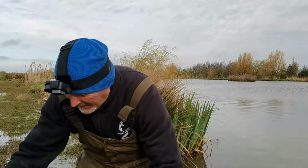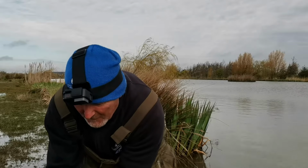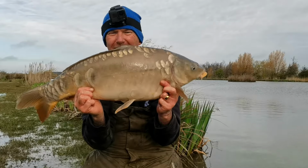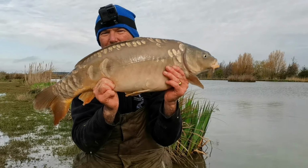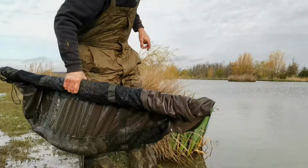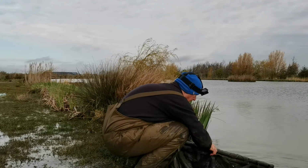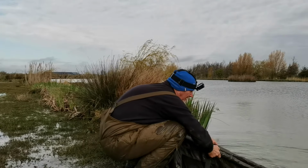Finally got one slightly bigger, 13-13, so it's not bad. Some might say unlucky for some, but a lovely mirror. Again, bigger, big apple slices on there. Look at that tail, beautiful creature. Let's get her back. Very keen, and she's away already.